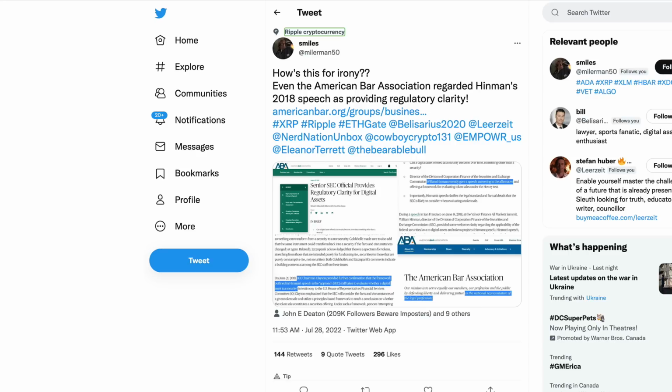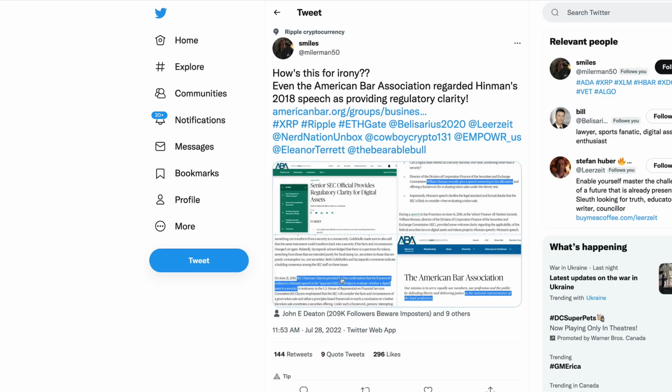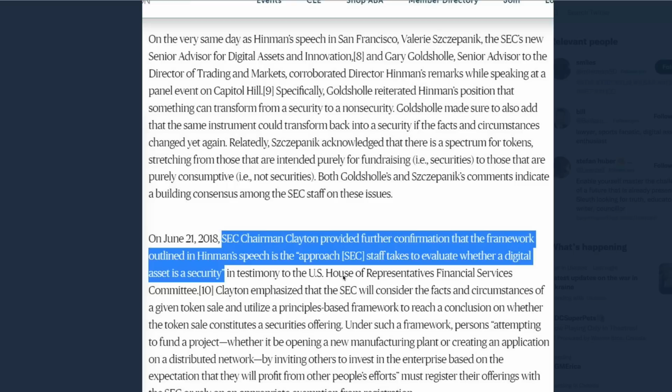And shifting gears to the legal side for a sec here, Smiles at MilerMan50 on Twitter. How is this for irony, okay? So now we're talking about the Hinman speeches. Even the American Bar Association, that is essentially an organization that basically represents lawyers and law students in America. Even then, they have regarded Hinman's 2018 speech as providing legal regulatory clarity for the cryptocurrency industry. It's kind of like the Bank for International Settlements, the central bank for all central banks. Well, this is an organization for lawyers to come to have support. They are basically the standard across the country. They've been around since the 1800s.